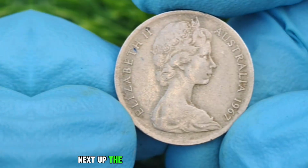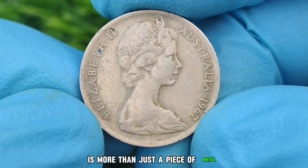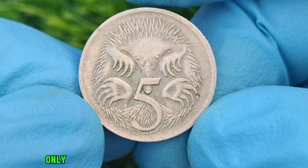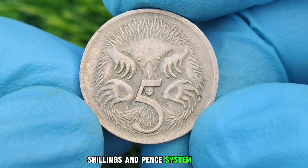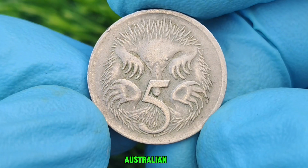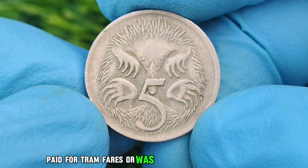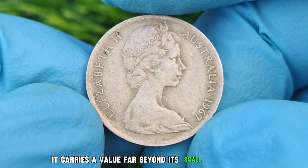Next up, the 1967 Australian 5-cent coin is more than just a piece of metal. It is a symbol of Australia's bold transition into the modern era of decimal currency. Introduced only a year after the nation abandoned the old pounds, shillings, and pence system in 1966, this coin became one of the cornerstones of daily Australian life. For many Australians, it was the coin that jingled in their school lunch money, paid for tram fares, or was tucked away in piggy banks. Yet today it carries a value far beyond its small denomination.